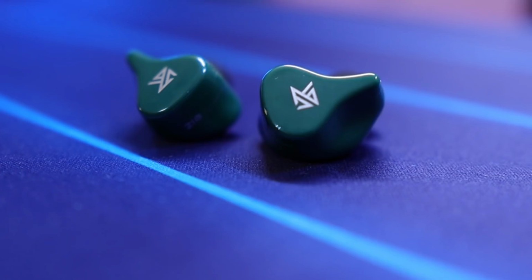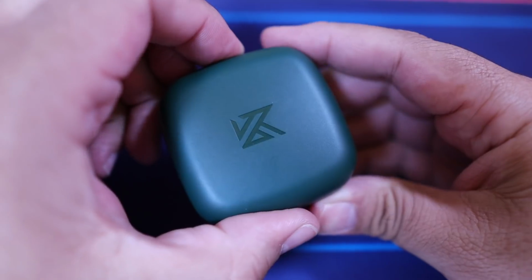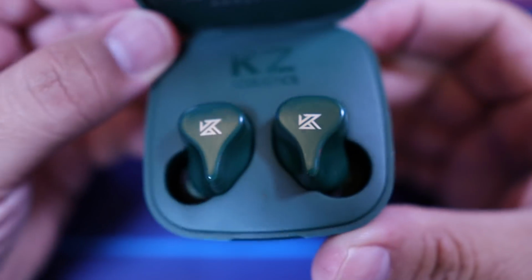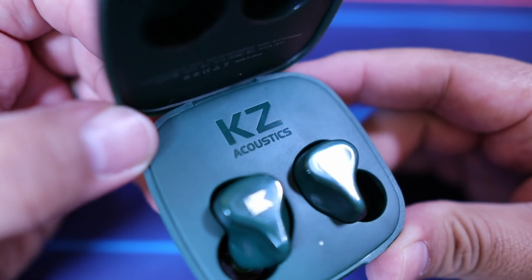Secondly, it's going to be the KZ-Z1. Now, the KZ-Z1 also come in somewhere right around 40 bucks, and these are packing some of the best sound quality out of any of these earbuds on this list. And if it wasn't for their ridiculously low battery life, they probably would have placed somewhere in the top 3.